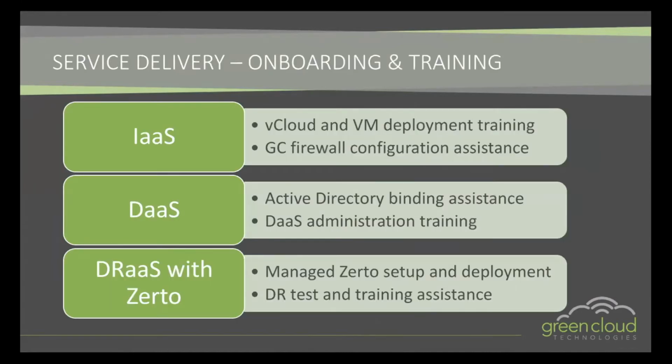High level, I'd like to highlight some of the things I believe we do really well at service delivery. With our IaaS product, vCloud is your primary interface for administering and deploying your virtual machines. Whether you have questions about making a new virtual machine, hardware changes, utilizing ISOs, general administration, or user accounts, we're glad to get on a screen share and walk through what the environment looks like, answer any questions, and show you how it all works.